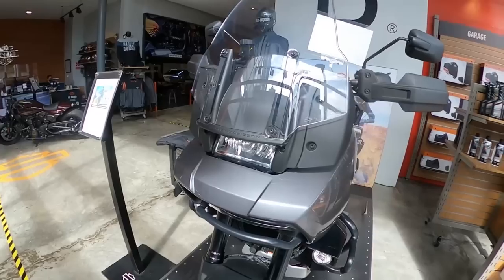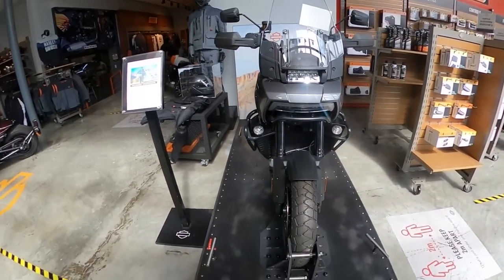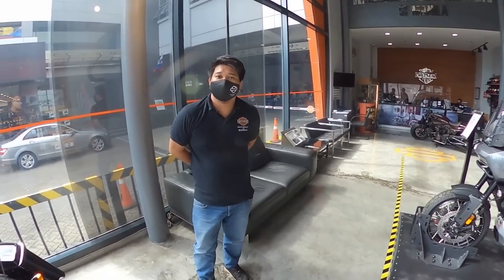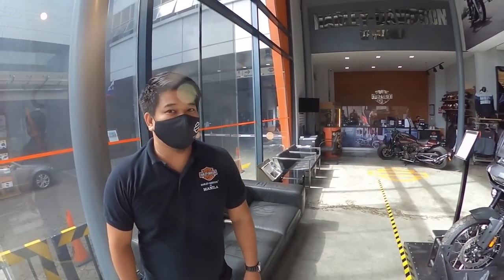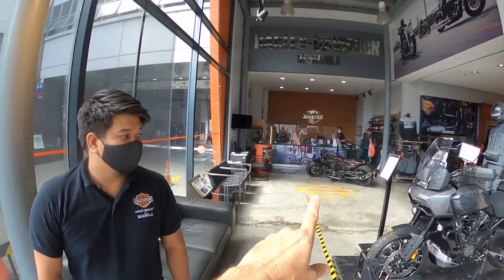Road Glides and Softails are more of what Americans like. We have the Road Glide here. Before I go on to the Road Glide, what is the retail price of the Pan America? Pan America's prices start at 1,400,000. It depends on the color. The 1,400,000 is for the vivid black. If you go for this one, the gauntlet gray, it's 1,420,000. And if you go for the two-tone, the Baja orange, it will cost you 1,440,000.